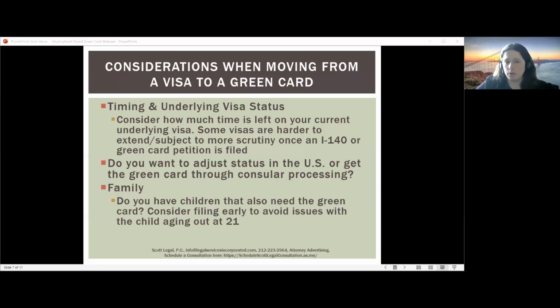Also family: do you have children that also need the green card? If you have children, you may want to file early to avoid any issues with children aging out, because at a certain point they won't be able to join the application anymore, if they get married or turn 21. So it's always good to plan ahead.